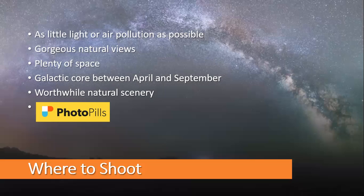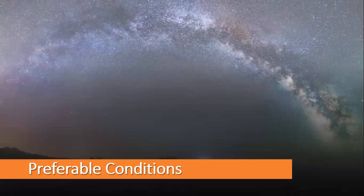Lastly, in your planning, because you don't want to just jump in your car and head out, you want to know where you're going, what to expect when you get there, and what it's going to look like. There is an app available called Photo Pills. It is going to cost a little bit, but trust me, it'll be well worth the expense for what you'll gain.